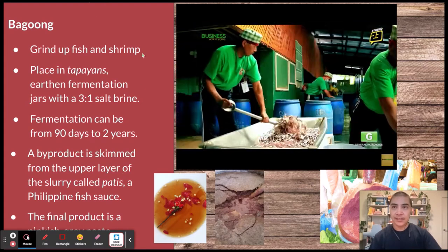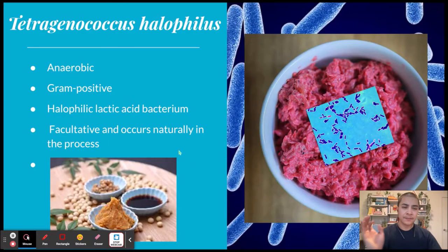While there is very little research into the actual microbial makeup of fermented foods in the Philippines, one thing that we do know is that the most prevalent microorganism in bagoong is Tetragenococcus halophilus. And it's anaerobic, it's gram-positive, it's a lactic acid bacterium. It occurs naturally in the process, so there's nothing added to the actual product while it's in fermentation.